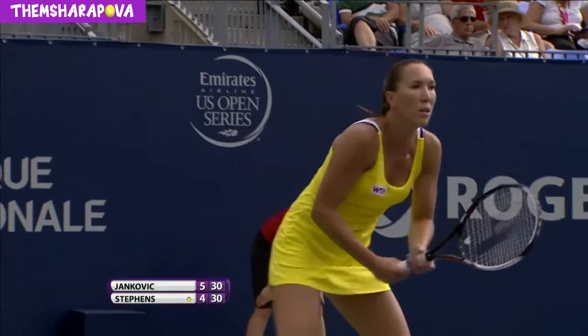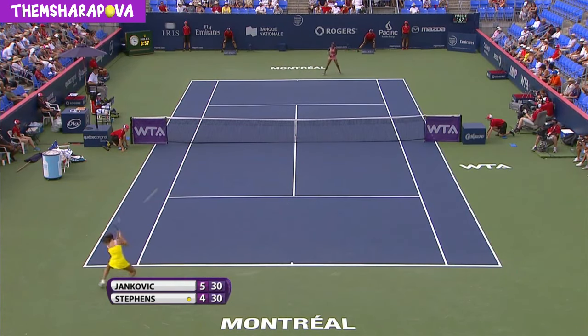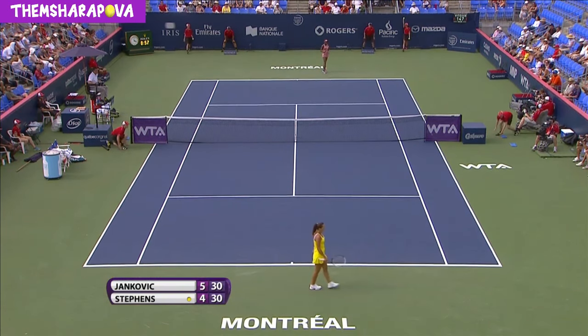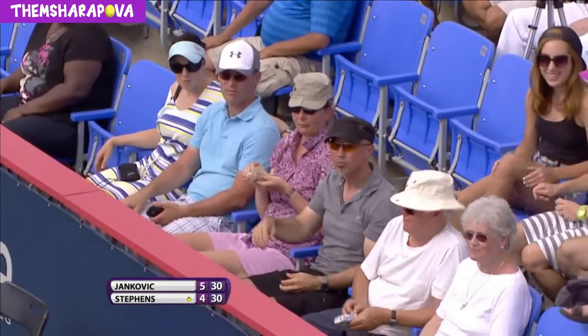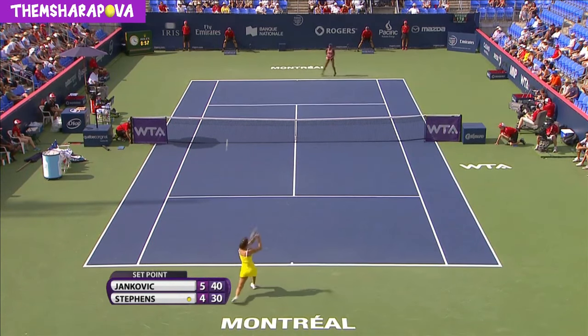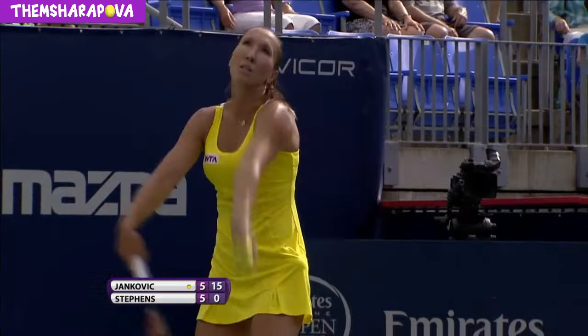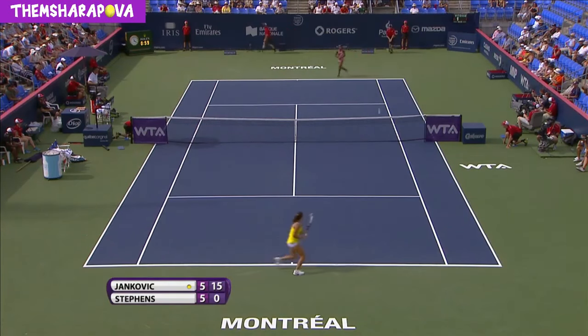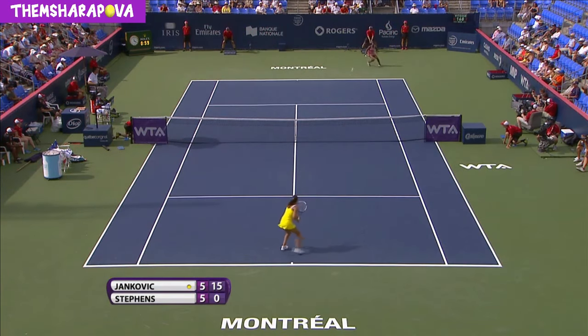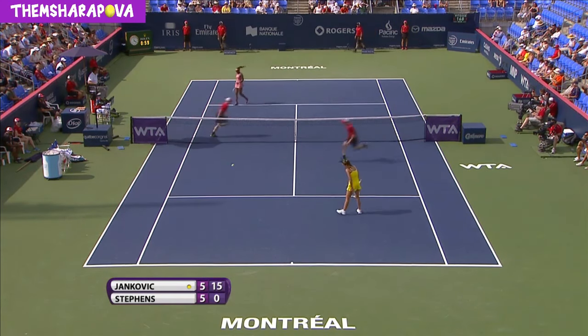Thought for a moment she hadn't quite done enough with the smash, the overhead. Power of Jankovic prevailing. Oh, she snatched at it somewhat. It was there for the striking. And she knows that's the hottest part of the day. Didn't do enough with the volley. She was there.